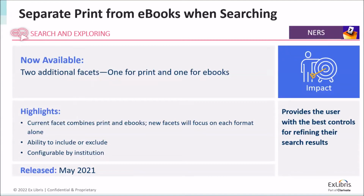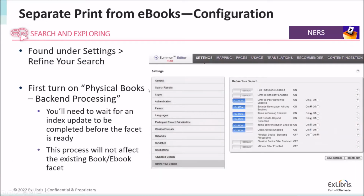Last year in May, we added the ability to have two different facets appear in the refine your search area at the top of the facet pane if you would like to, and you can configure that. It's the ability to focus on physical or electronic items. As a reminder on how to configure that, because it does take a little bit of configuration, first, you need to go in and set up a backend process to do some indexing and prep your instance of Summon for the use of this feature.